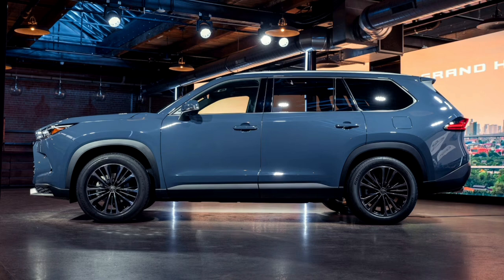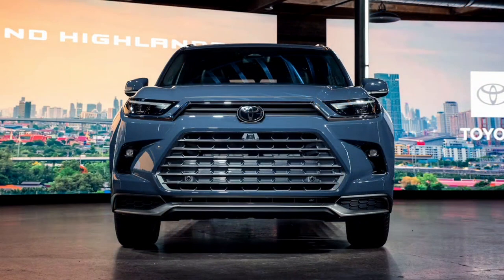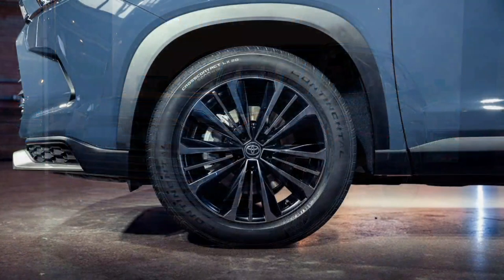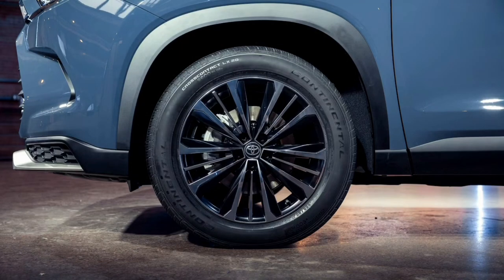Meet Toyota's all-new 2024 Grand Highlander, which, despite its name, is not actually just a bigger Highlander, or a poshed-up one, as Jeep's Grand Wagoneer is to the regular Wagoneer. The three-row Grand Highlander SUV is actually a completely new vehicle, larger than the Highlander and intended to compete against the likes of the Hyundai Palisade, the Kia Telluride, Volkswagen Atlas, and even Jeep's Grand Cherokee L.